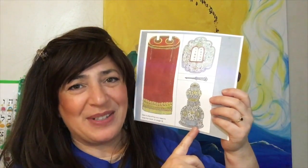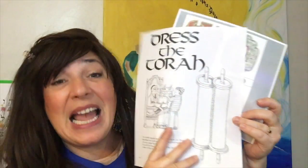This looks like a crown, doesn't it? Should I put it on my head? Ooh, that would look very pretty. But it's not for me, it's for the Torah. And it is a crown. We love the Torah so much, and we want to make it beautiful.